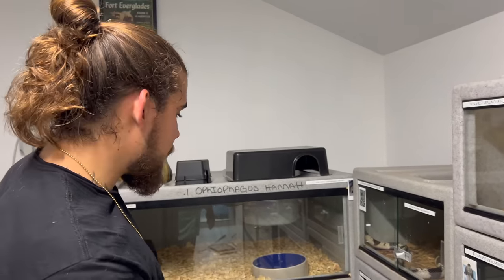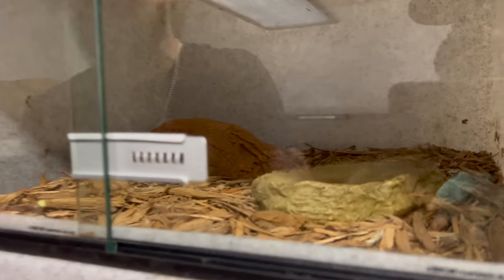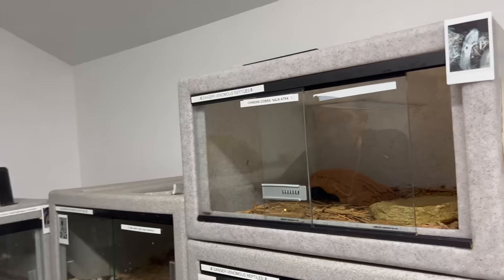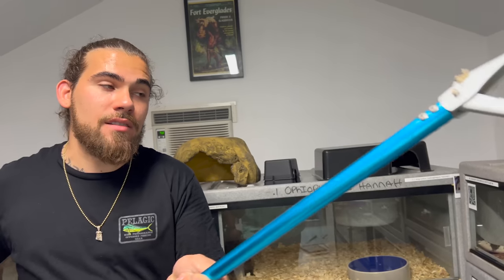All right, guys, now while we're here feeding my snakes on the other side of the room, we're going to go ahead and take care of some other snakes. Now this pearl cobra, the Naja atra, which you guys saw in the last video, a super crazy snake as well. This guy is actually low on water, so we're going to pull out that water bowl first. We're going to give him some water, and then we're going to give this guy a little snack as well and see if he can solve that puzzle.